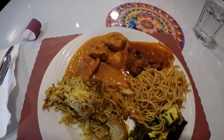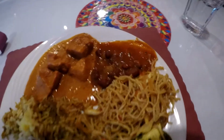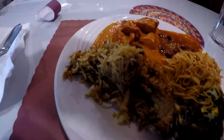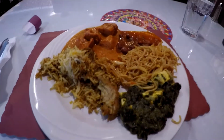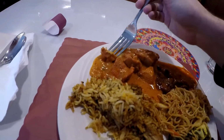Got like buttered chicken. Got a special curry dish. Some chicken biryani. I think it's biryani. And some of the paneer cubes with spinach. So this should be good. Try a little bit of each. I know the buttered chicken's gonna be really good because I've had their chicken tikka masala before.